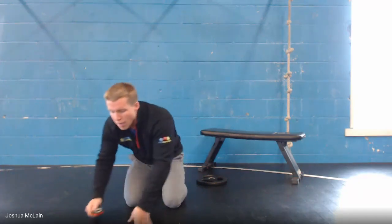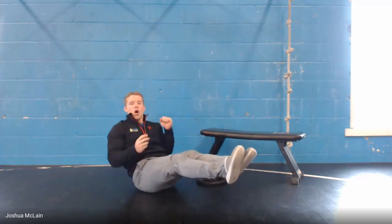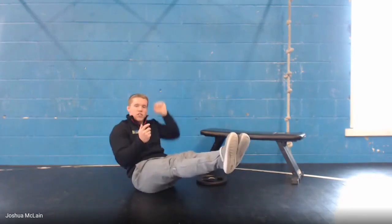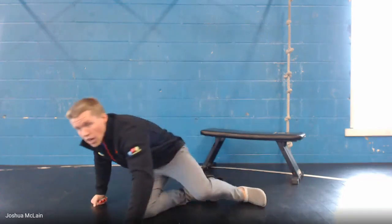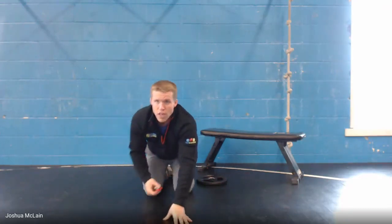Good. Check it out. Switch sides. Going in five, four. Get your feet up. Three, two, one. Pressing. Let's go. Opposite arm in. Legs are up. Straighten those legs. Keep working. Come on.